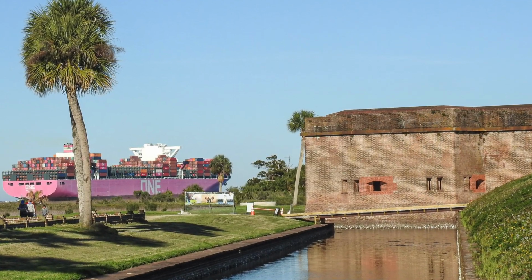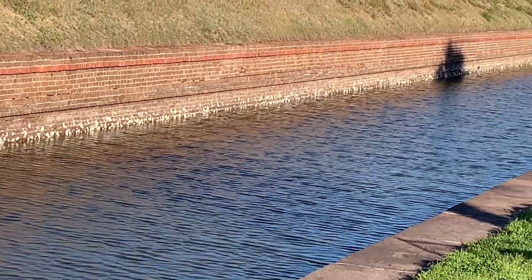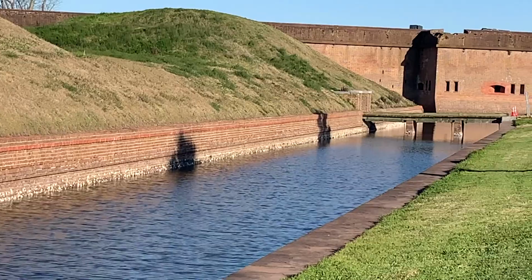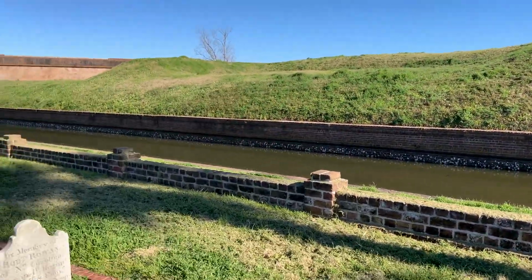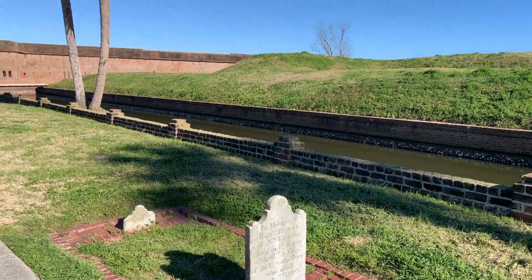Welcome. We are starting our tour off at Fort Pulaski. Fort Pulaski was built between 1829 and 1847 and named for Polish nobleman and military commander Casimer Pulaski, who lost his life at the siege of Savannah in 1779.